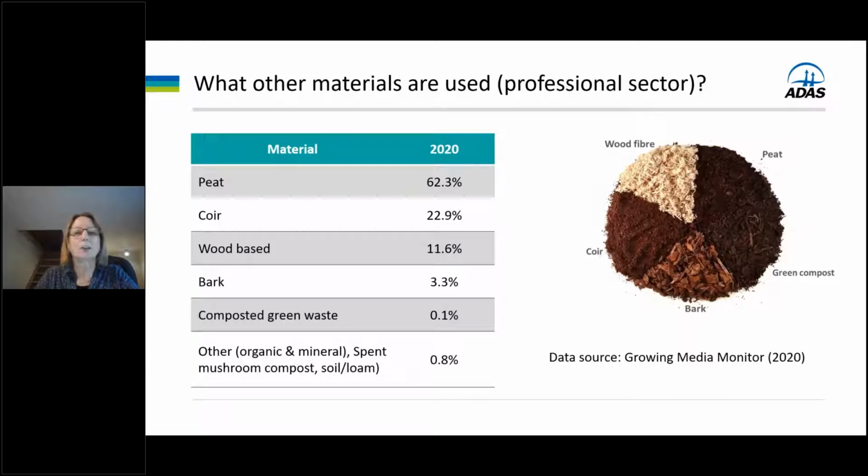Taking a closer look at the materials used by the professional sector, we can see that peat is the dominant material still used, and common other materials remain coir, wood fibre, bark predominantly, but also a very small amount of composted green waste.